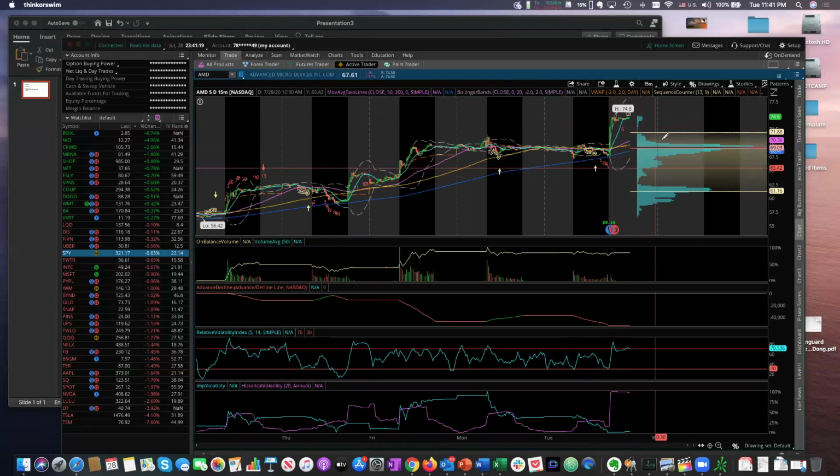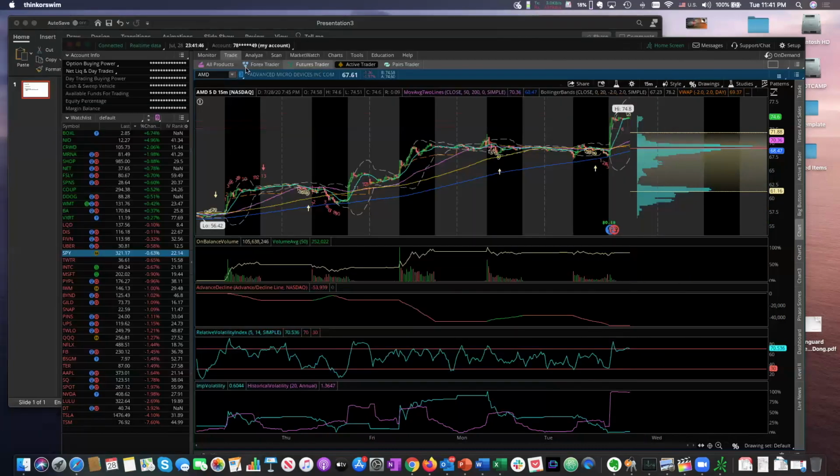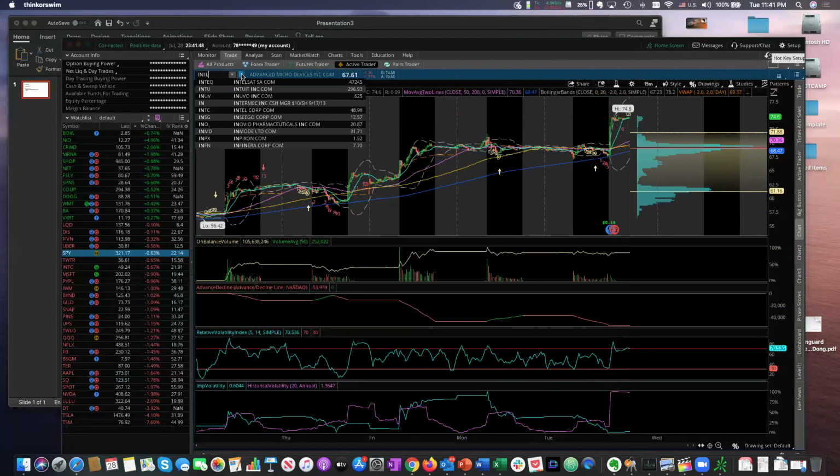So AMD is something that you can look into, but I think it's already very, very expensive in terms of the option price. So maybe a good idea is to look at just buying shares of AMD stock. And overall, the chip sectors are all doing really well. AMD, SWKS, Texas, they're all pretty much on an upward trajectory for the last couple of days, except Intel. Intel actually dropped again today.